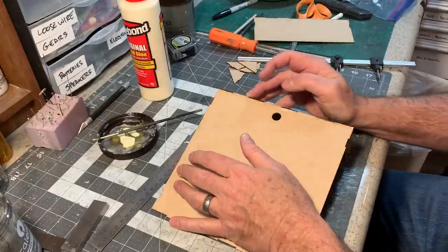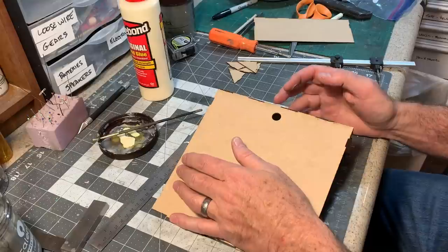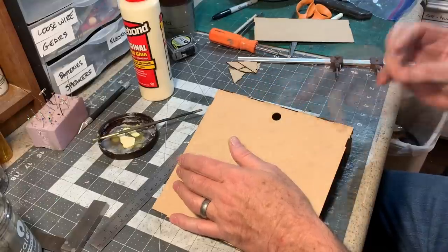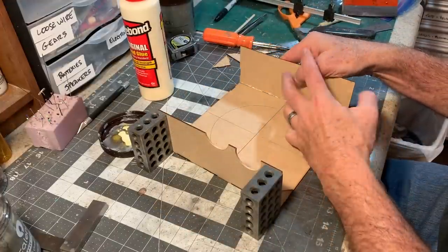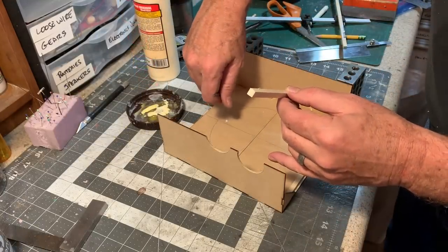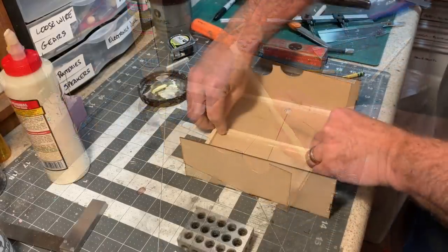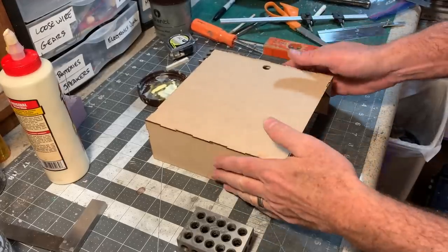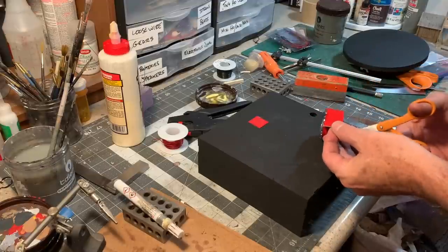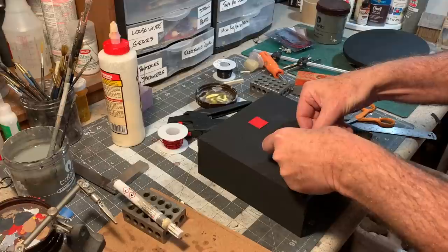I went ahead and created some laser cut parts for my turntable stand. This is out of some 1/16 of an inch thick MDF. Now I just need to put it together. Okay. Now I just need to paint that flat black to match the turntable. I think the paint is dry enough on this now, so I can attach the turntable.